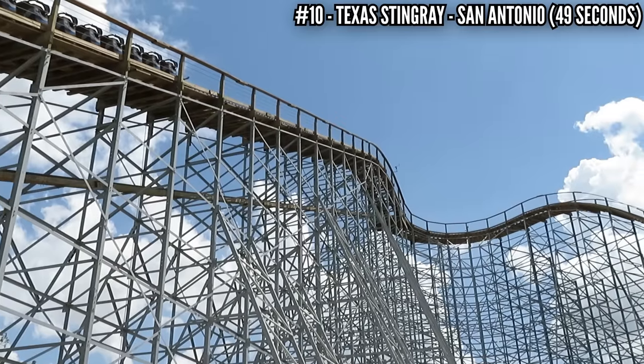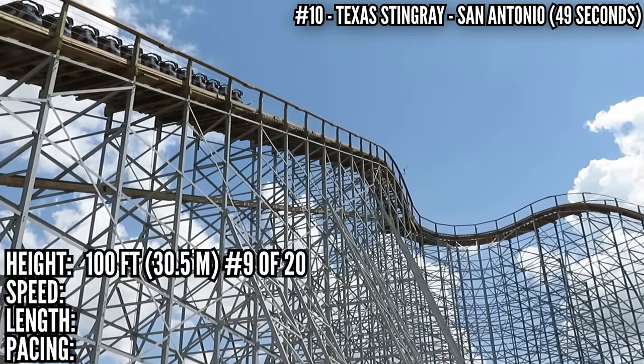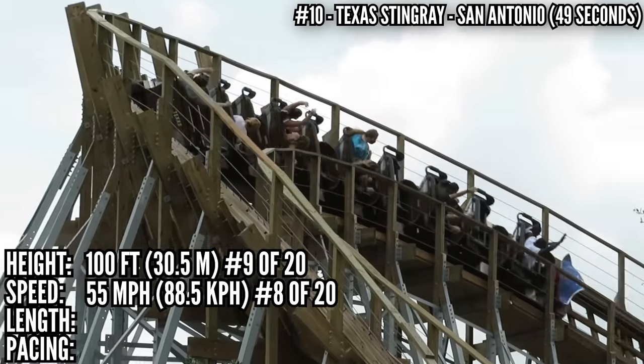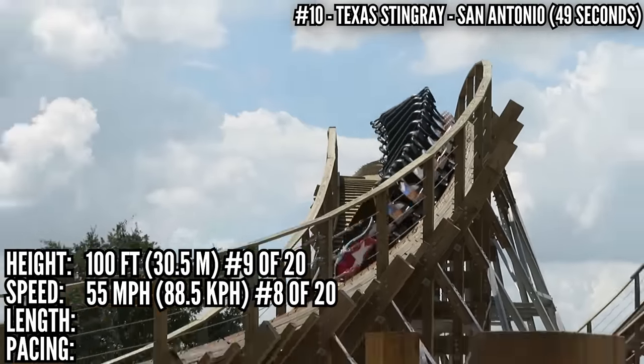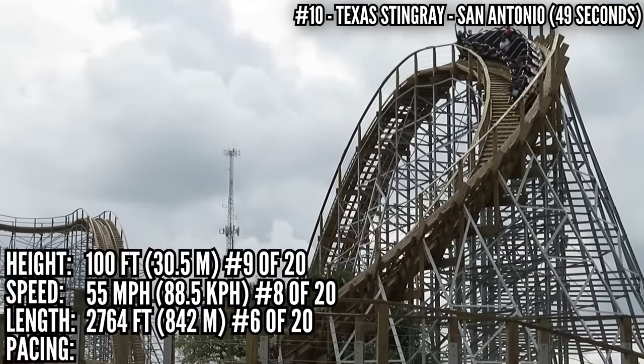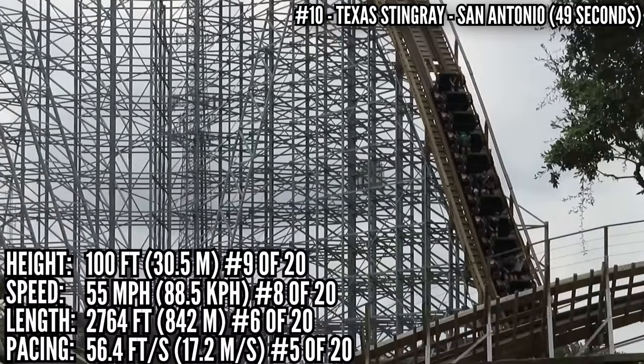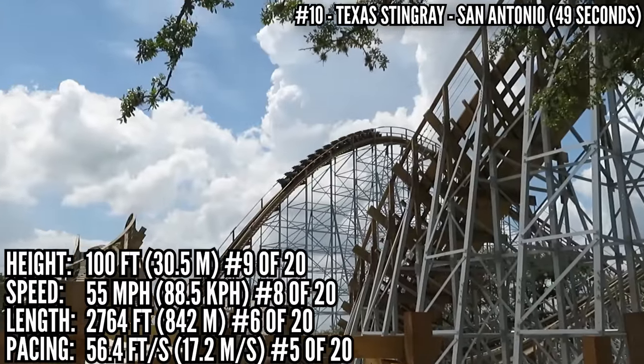The first wooden coaster in the SeaWorld chain, this goes up a 96-foot lift and drops down 100 feet, that's 9th. Maxing out at 55 miles an hour, which is good for 8th. It has a very low to the ground second half, sporting a pretty good track length at over 2,700 feet. That's 6th place, and averages 56.4 feet per second, all the way up at 5th in pacing.